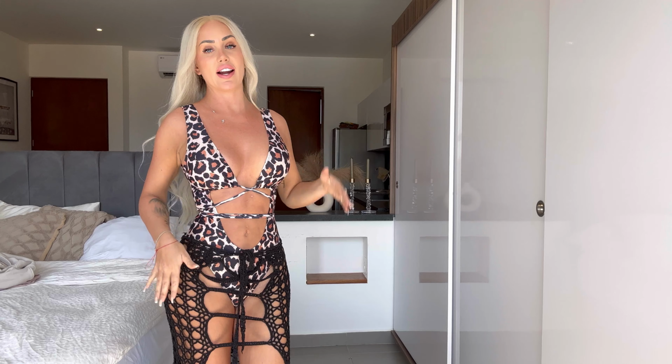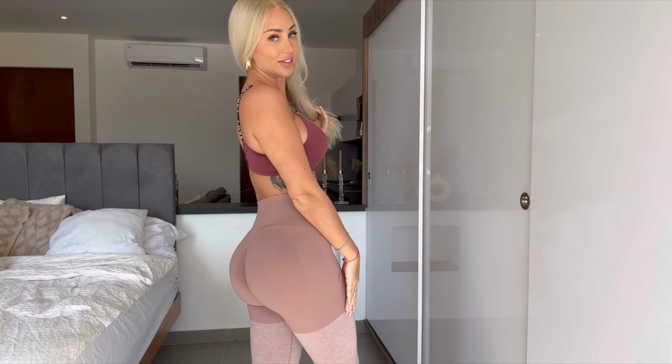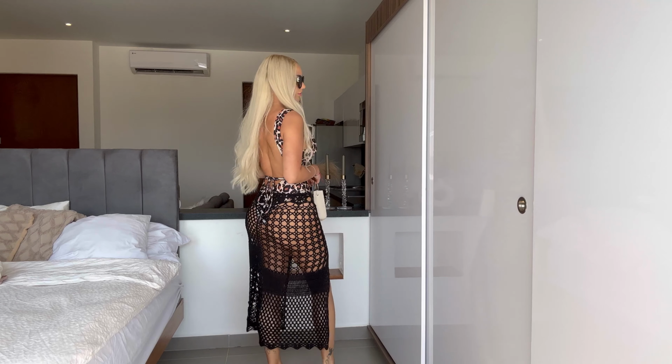Beautiful skirt that I got from Lou. It kind of ties in the front. Just let me look at them. The stomach dancer thing.